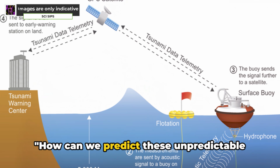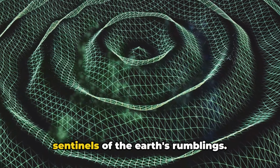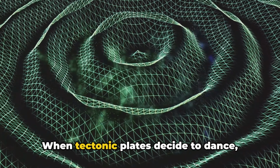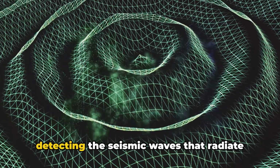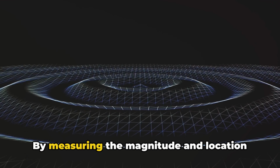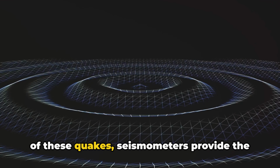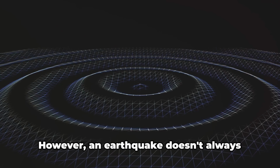How can we predict these unpredictable sea serpents, you may wonder? Well, let's delve into the fascinating world of technology that allows us to do just that. Firstly, we have seismometers, the sentinels of the Earth's rumblings. When tectonic plates decide to dance, seismometers pick up their movements, detecting the seismic waves that radiate from the earthquake's epicenter. By measuring the magnitude and location of these quakes, seismometers provide the initial alarm, hinting at a potential tsunami.